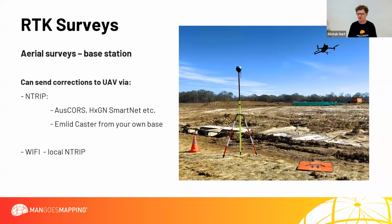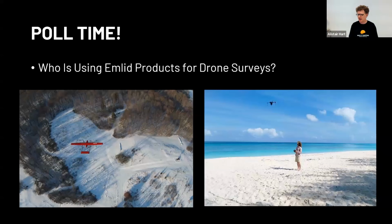So let's just jump into another poll. We love our polls here. Who in our audience is using Emlid products for drone surveys? It'd be interesting to better understand our audience.